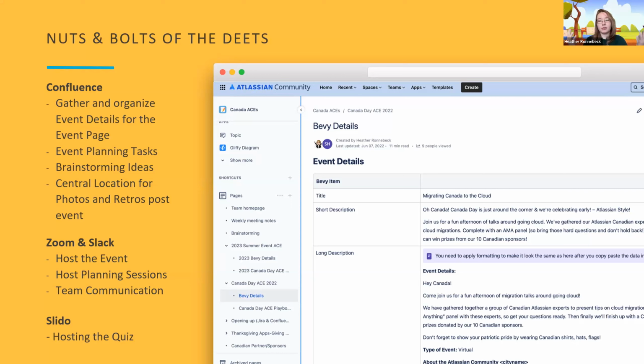Zoom, as you can see, we're using it to host our event. We use it to plan out our session. So we meet every other week or every week as we get closer to and go through the exercise of, well, event planning. And then we use Slack for when we can't get together for team communication. And then naturally, as you guys know, we use Slido for hosting the quizzes and the AMA questions.